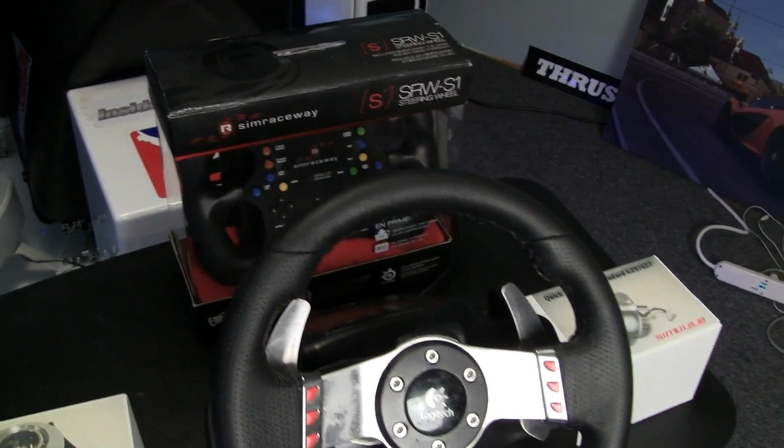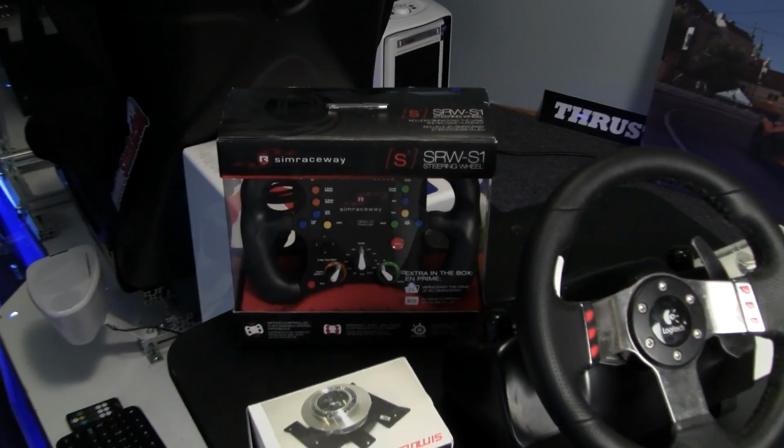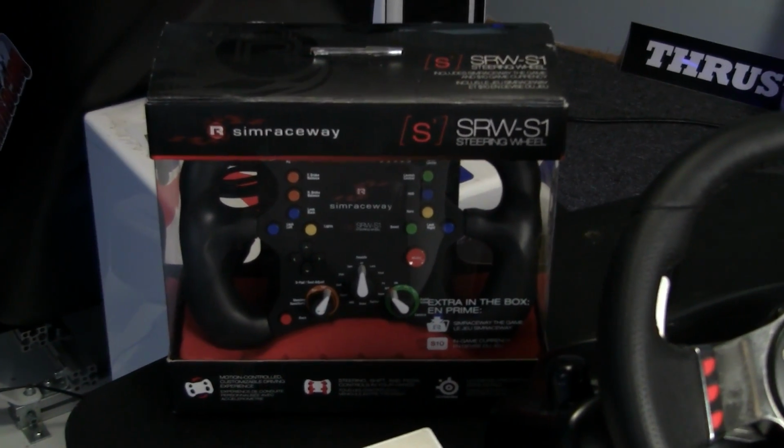So we're going to do a piece on rFactor 2 coming up here soon. Also got a quick release deal that we're going to do on the G27, with the Sim Raceway SRW1 F1 rim that will attach to that. And that's going to wrap it up.